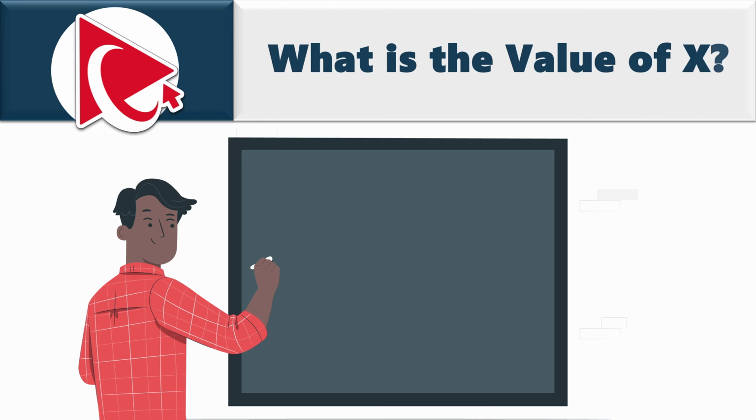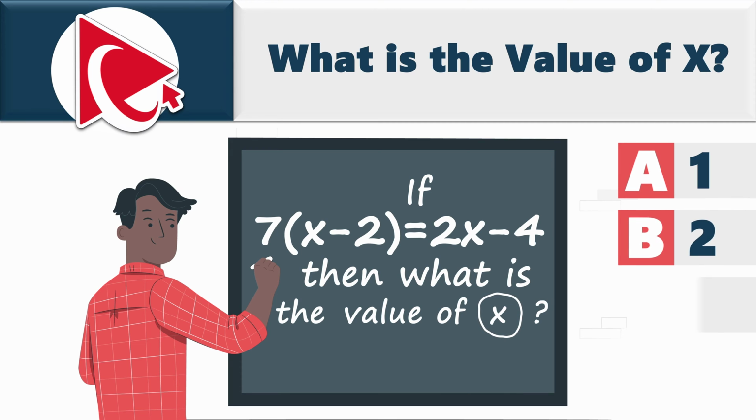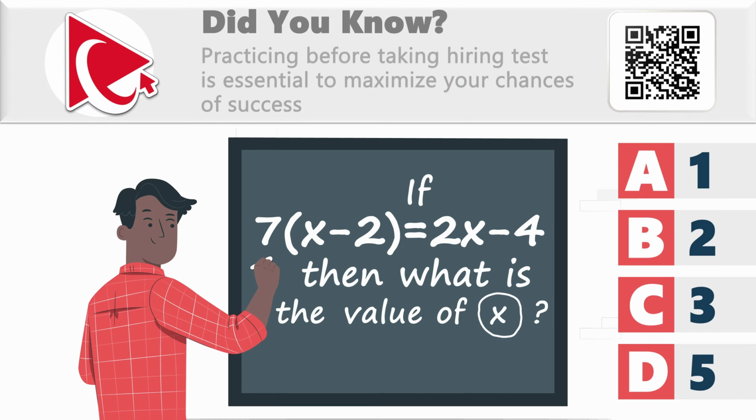You need to determine the value of x. And all that's known is that 7 multiplied by x minus 2 equals 2x minus 4. Your choices for the answer: choice A, 1, choice B, 2, choice C, 3, and last but not least, choice D, 5. Well, it's likely you're expecting a remark on the question's difficulty.